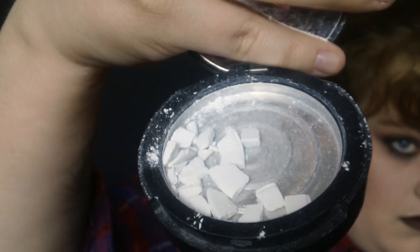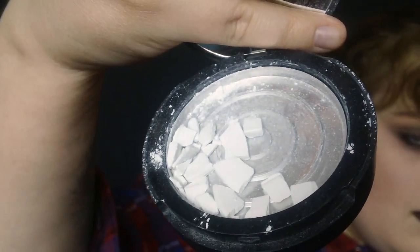This is by E.L.F. This is the Perfect Finish HD powder, and it says it's in the clear shade, but I think they only make one of these. It's just a translucent powder, essentially, that's been pressed. Now, I don't love this product. I don't hate it either. It's just kind of meh.